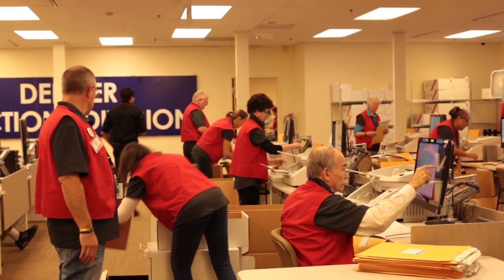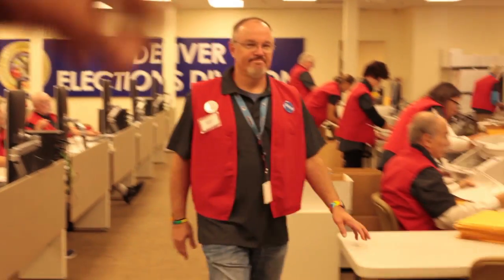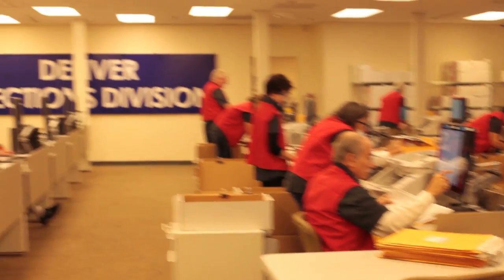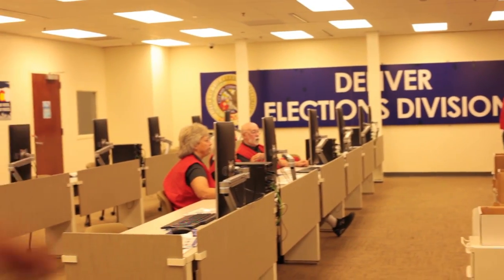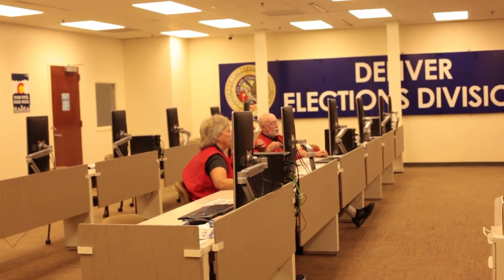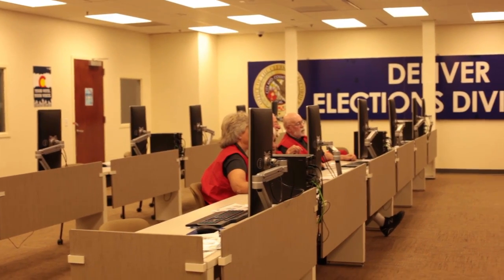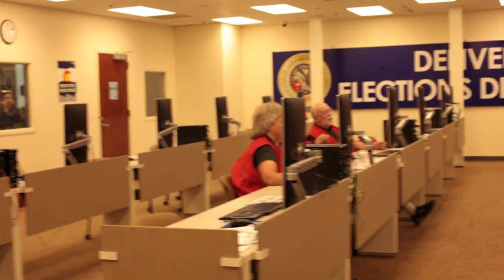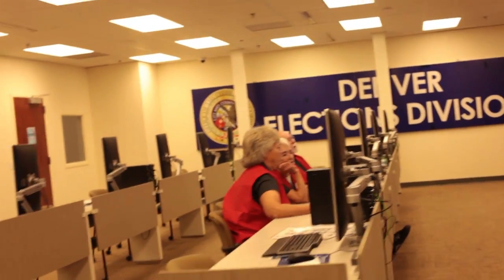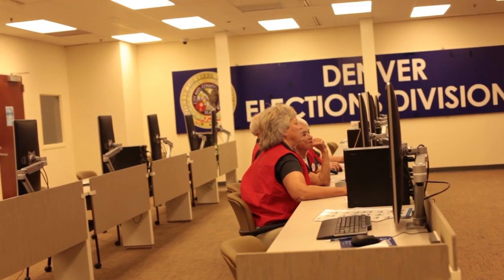The other thing that takes place here is on-screen adjudication. If one of these ballots goes through and the machine cannot make out the mark, it's kicked back to a bipartisan team here, and they do an on-screen verification to see what the issue is. Sometimes it's simply a matter of someone didn't fill in the bubble completely enough, but a lot of the times it's either because they actually made a stray mark, or they also may have checked the candidate of their choice or circled the name of the candidate of their choice.